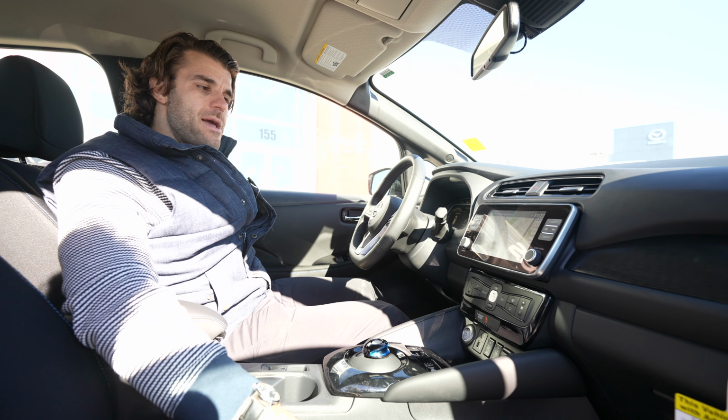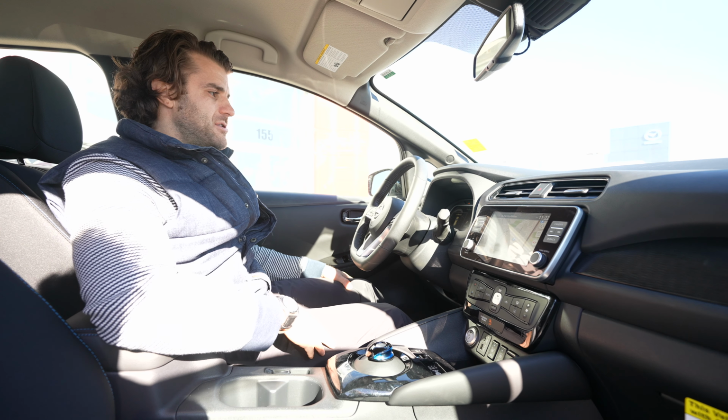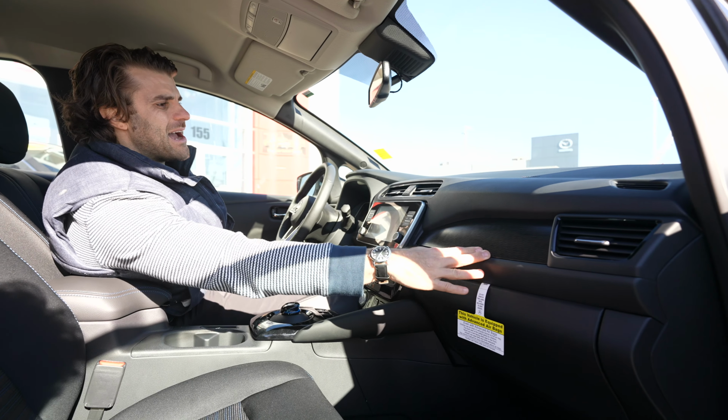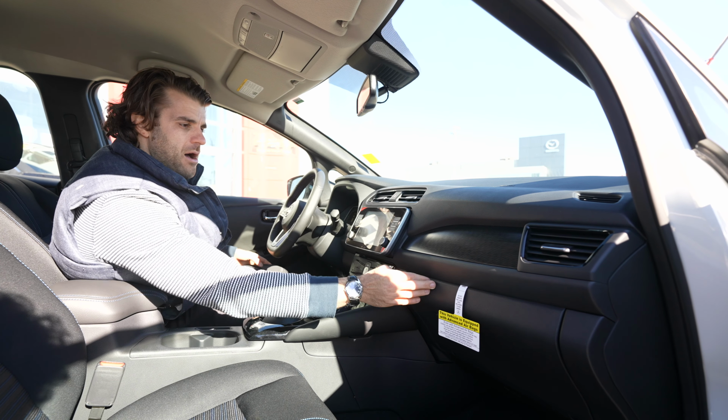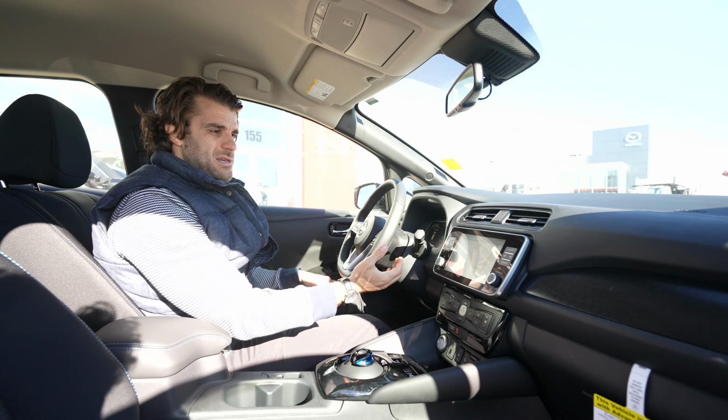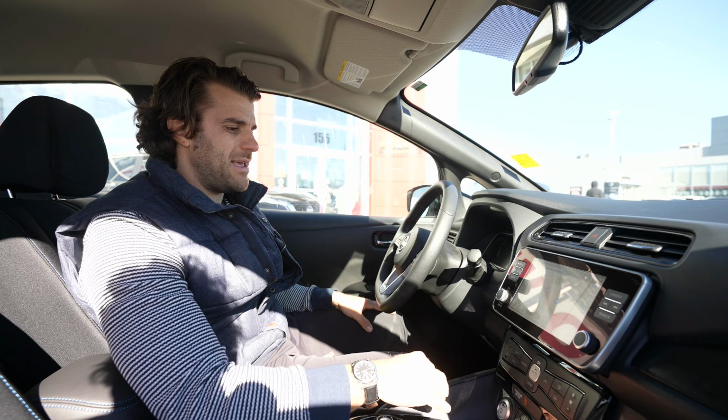It's an 8-way power adjustable driver's seat. And then you have this kind of graphite style trim here and just a lot of hard surfaces in the Leaf. I wish there was a bit more softer surfaces, but lots of love. Let's check out the infotainment.